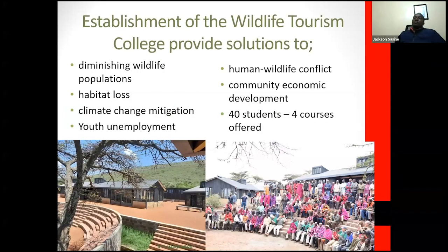The other one is the establishment of the Wildlife Tourism College of the Maasai Mara. There are quite a number of challenges facing the Mara. I did mention a few: diminishing wildlife population, habitat loss, climate change, unemployment of the youth, human-wildlife conflicts, lack of economic empowerment within the community, among many other challenges facing the landscape, and also Pardamat as a conservation area. The idea of establishing the college was actually to provide solutions to the problems that are highlighted herein.